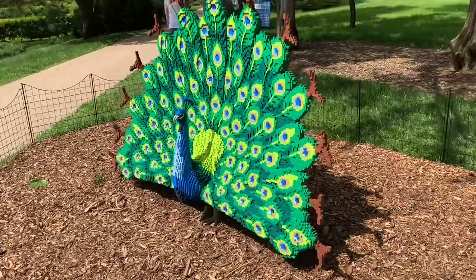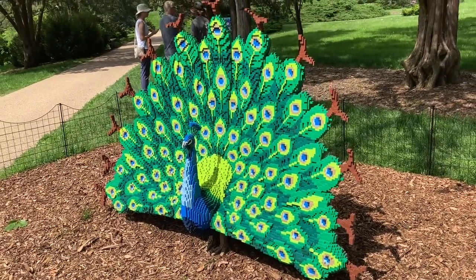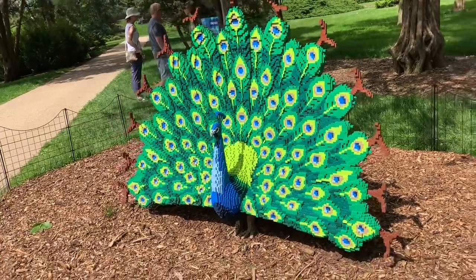Couldn't resist another cool Lego sculpture here of a peacock. So just to give you guys a summary, we are four trolls down, and I think we have two more trolls to go, located on the other side of the Arboretum, and a troll lair, which is kind of the cherry on top, is what I hear.